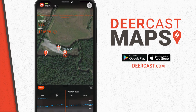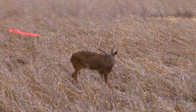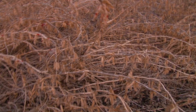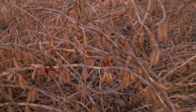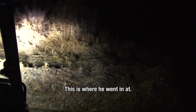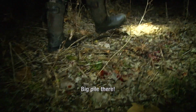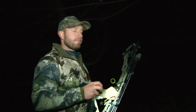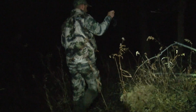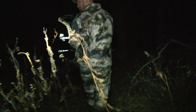It is incredible. Well, I just climbed out of the box blind and I've been looking at DeerCast track. I'm gonna give him some time and I definitely don't want to bump him. There's something there, it goes all the way, he's just spraying. We came home, ate dinner, and we went back to the farm and we start the track job. Well, we've made it roughly 150 yards off the edge of the field. There's a lot of blood. It's been really picking up here, so I hope he's close.